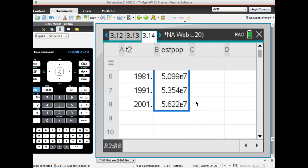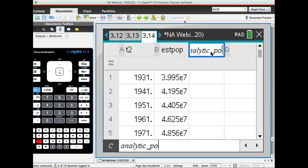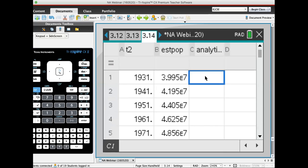So you have that estimated population here, right? And all you've got to do is enter the value here. So I have the formula here, 331. I'll just type it the way I have it here right now, okay? Just watch what I'm doing. So what should I call this? I'll call this analytic population. Sounds very vague, but that's all right.